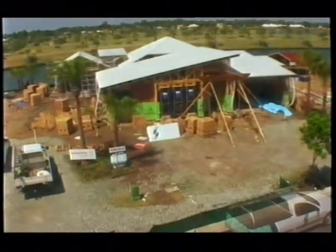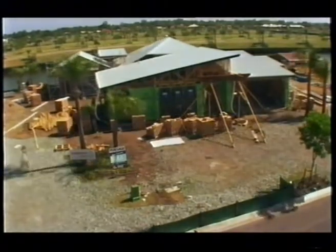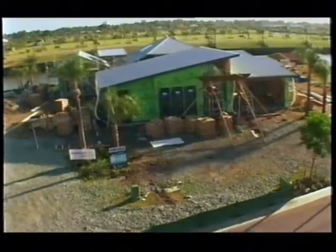The couples are already 1 day behind schedule. How will they catch up? Surrounding the house with bricks? Their chances are pretty slim.